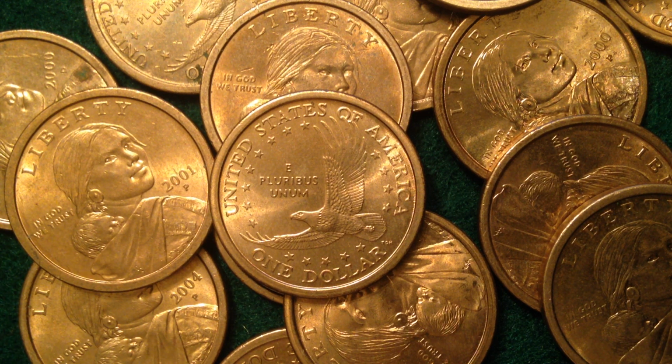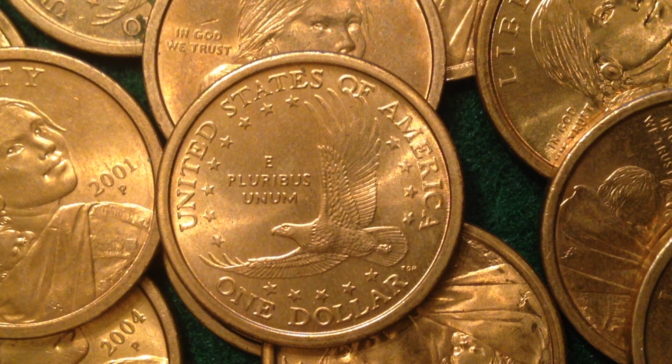Eagle reverse was made. The last year at the Philadelphia Mint, there were 1.8 million. At the Denver Mint, there were 1.8 million, and at the San Francisco Mint, 1.9 million. Those mintages just absolutely fell off after around 2002. So why are these so valuable?